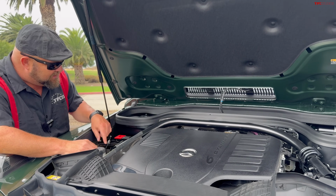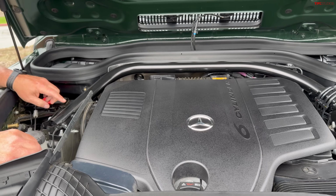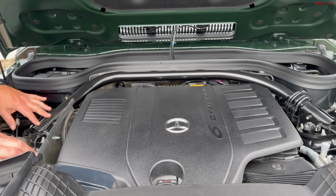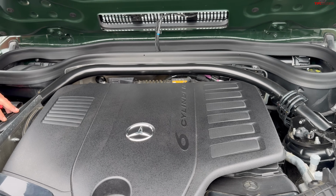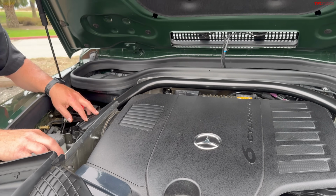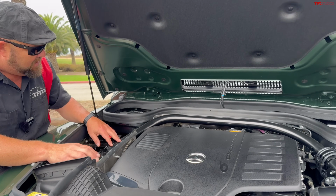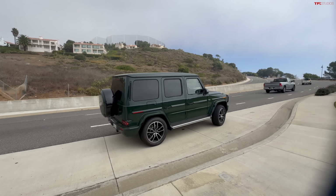Now, under the hood, if you look, you're going to see this strut tower brace going up and around. It's kind of cool because normally this would be on an AMG model, and this is not an AMG model, even though the way they outfitted it, they added a couple little AMG things here and there. It's not an AMG. But I'll tell you what, the best way to figure out exactly what it is is to drive it.